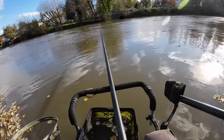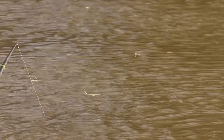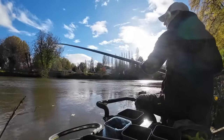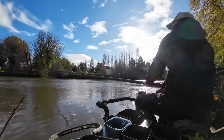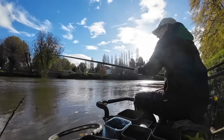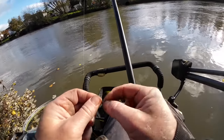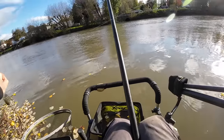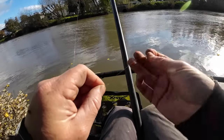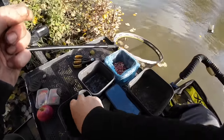We've got a new hook length ready. Hey, up. Oh, we're snagged. And we're free again. Phew, that was lucky. Let's pop the final one on. Just see if it makes a difference. If not, we'll go back to a bigger hook. I'm going to stick with worm.